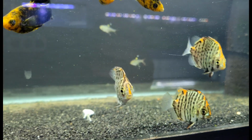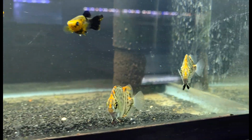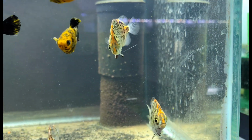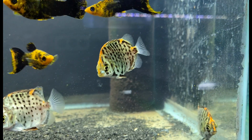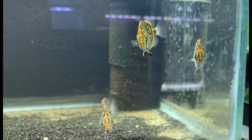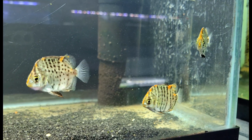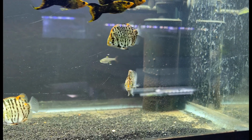Another beautiful, super cool oddball we have in right now are these gorgeous ruby red scats. This is probably, in my opinion at least, the prettiest of all the scat species. They are very, very beautiful fish and great for algae control. Really good at chewing algae off of just about any surface. Even some of the trickier stuff like hair algae. Yeah, super cool fish. Absolutely love them.